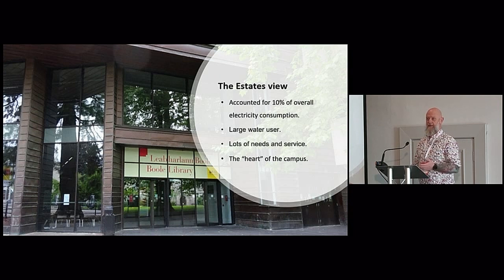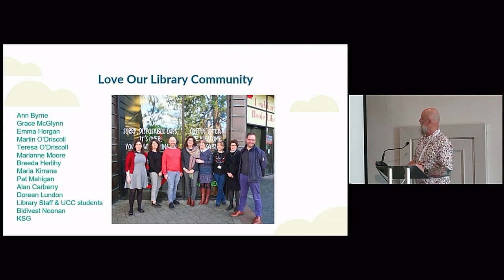So he had the idea that he'd approach the library and see if he could institute change there, and then use that as a stalking horse for all the other departments where he was facing resistance to try and get change to happen in terms of energy consumption. So he approached us and we formed a committee called the Love Our Library Committee originally, and I'm one of the original committee members.